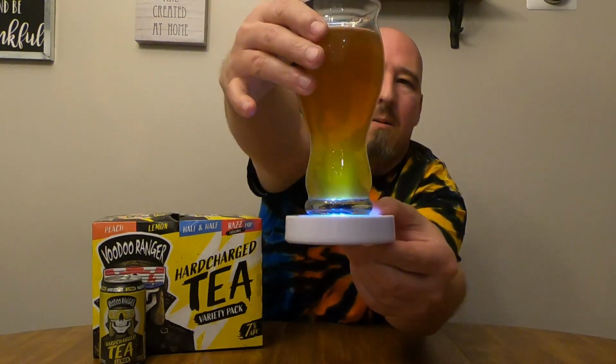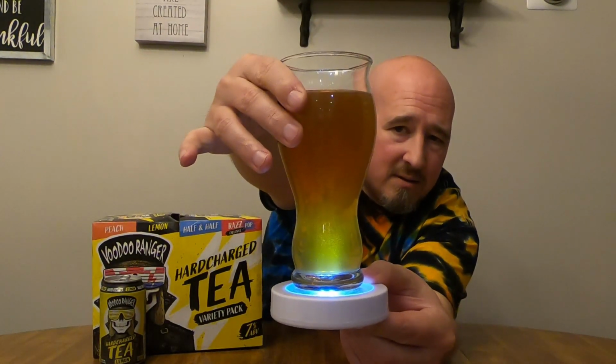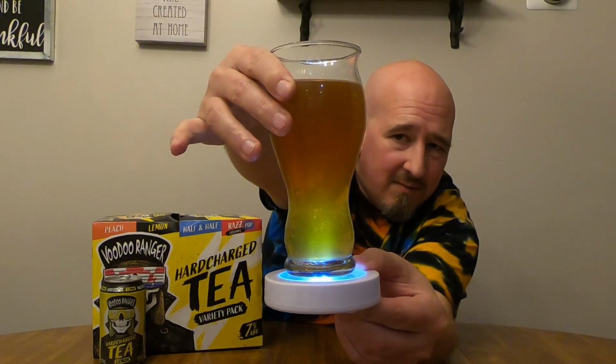So the regular lemon flavored tea shouldn't have any surprises. Now it is a hard iced tea with a 7% ABV kick. Yes, 7%. All of these are 7%, which is a lot higher than normal for some of your malt beverages. Typically those run around 5 to 5.5. So 7 is a little higher.